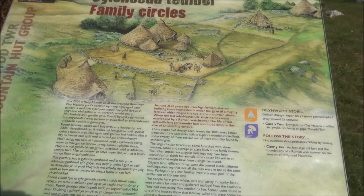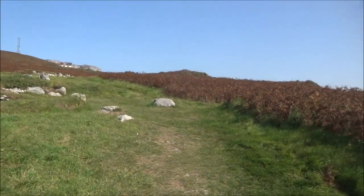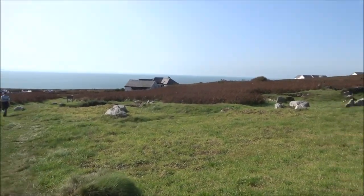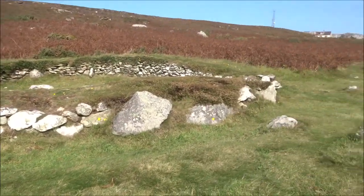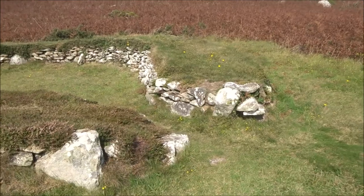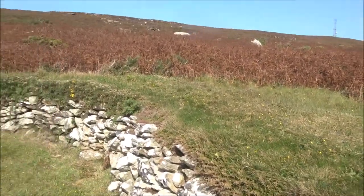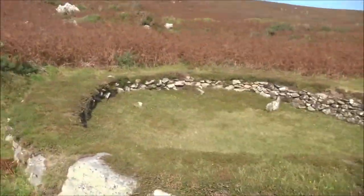I can't see the viewfinder at all because of the sun shining directly on it. Now these hut circles are supposed to be some of the best preserved hut circles in Wales, if not in the UK. Here's one right here. Of course, they've been excavated. Here's a well-trodden path here, so there must be more of these hut circles.